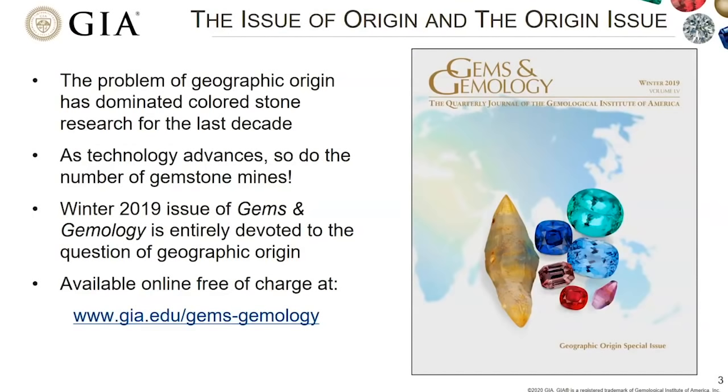The idea we had was to discuss the problems with origin and the pitfalls that we often have, and to point out that geographic origin determination is not always an exact science, and sometimes it's not even possible for a lot of stones. The other thing we wanted to do with this special issue was to completely lay on the table all of the criteria that GIA is using for origin determination in the lab. You can find articles about origin determination for blue sapphire, ruby, emerald, Paraíba tourmaline, and spinel, and in there you'll find all of the criteria we use in the lab to make origin calls for the stones that come in for reports.